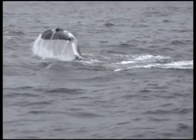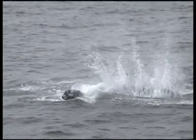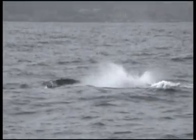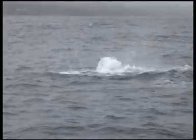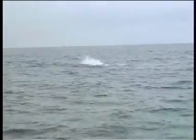The flippers are very long, nearly 1/3 the total body length. They're scalloped with knobs or bumps along the leading edge, are white underneath, and sometimes also on the upper surface. Humpbacks often raise a flipper and slap it against the water, or lie on their side or back with one or both flippers in the air.